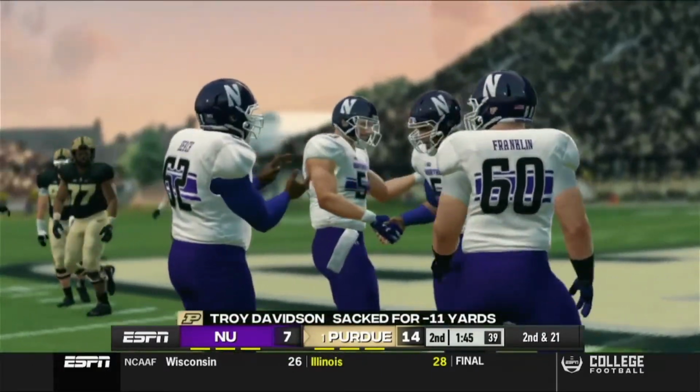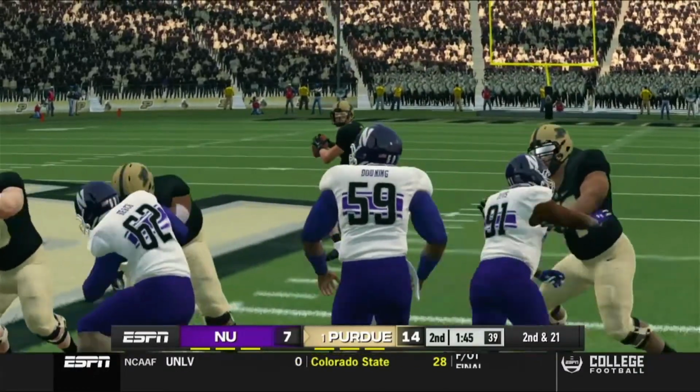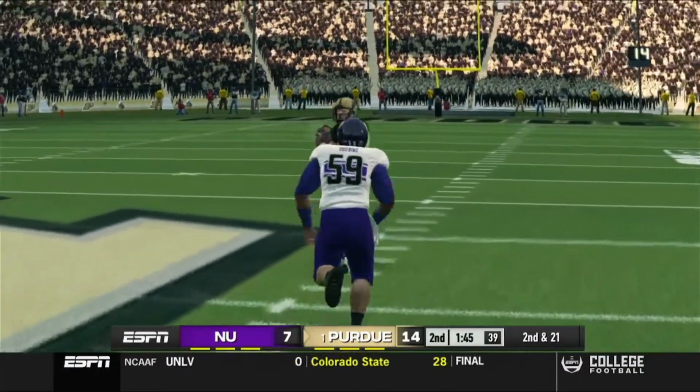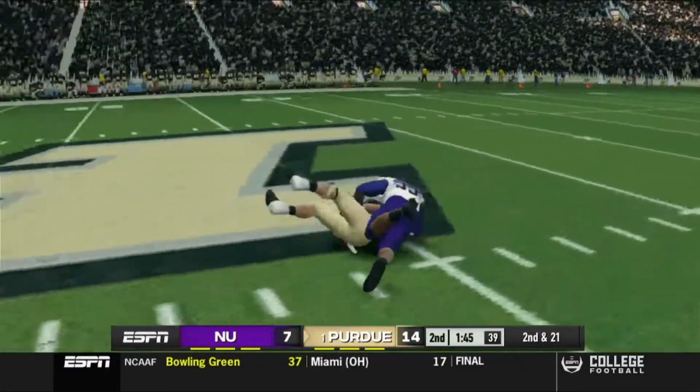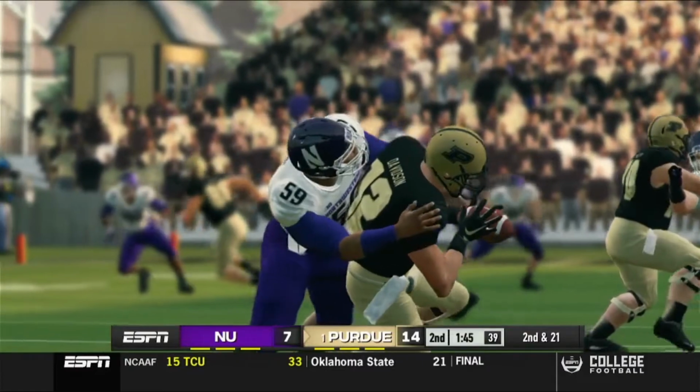And they bring him down for a sack on the play. Boy, Brad, that was a big hit on the quarterback. I'm going to be interested to see how he responds from this hit and whether or not he comes after his offensive lineman and challenges them to start playing a little bit better.